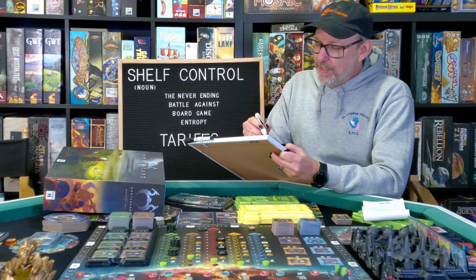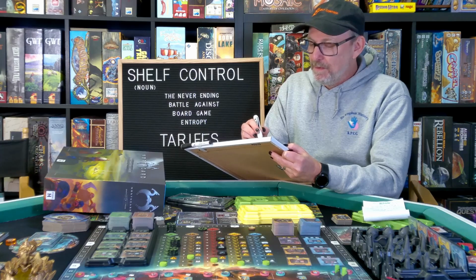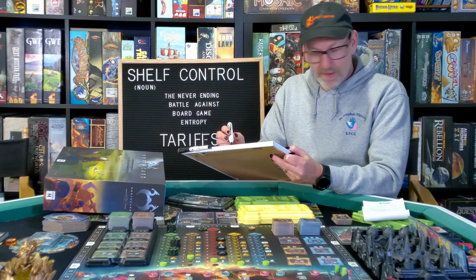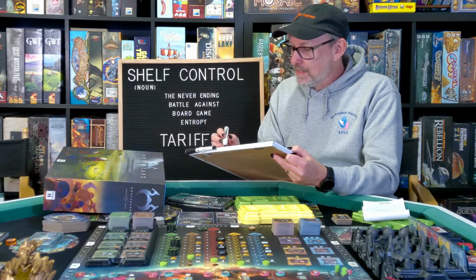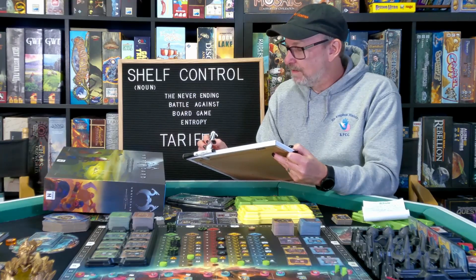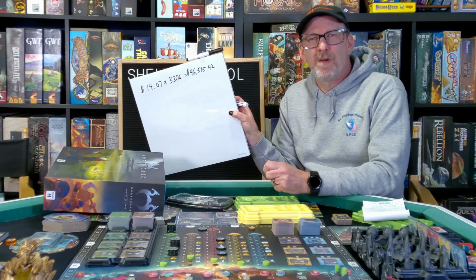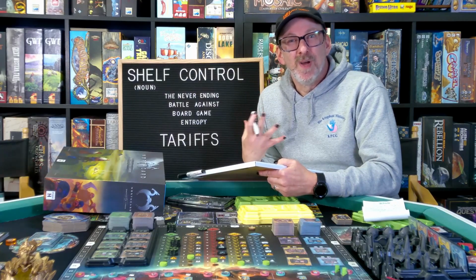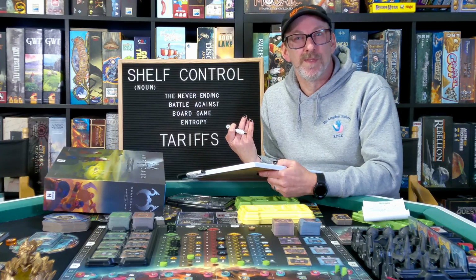So if the tariffs are increasing the expansion's cost by $14.07, and the 3,306 people have bought it at that price, that is an extra $46,515.42 on top of what they expected their costs were going to be. And remember, this is just the 25% that they're passing on to us, the American consumer, not the 75% that the administration thinks they're going to just absorb themselves.